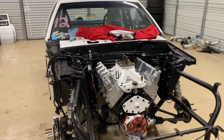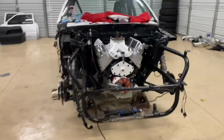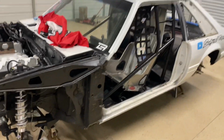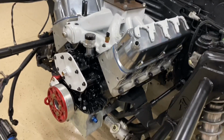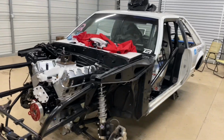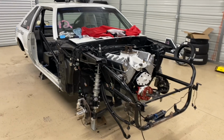She has landed. Whew, that is exciting. Spanky's new motor is in, baby. Hell yeah. This is freaking sick. Motor is in. Just gotta put the motor mount bolts in and then start buttoning the front end of this thing up. But man, it looks good to be home. God, I cannot wait to get this thing fired up and go tear some ass.